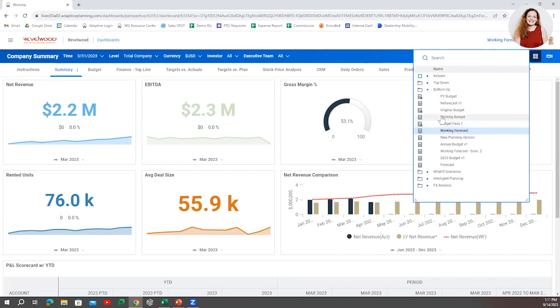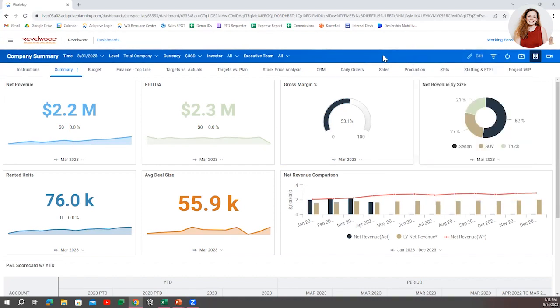You'll notice a couple of these have a lock icon in the bottom as well. That just means it is a locked budget or a locked version, so that individuals can't go in and make changes to the data in those versions, but they are able to copy them over into a reforecast, go in and look at the data or pull it into reports. So just a nice way to make sure you always have that base approved budget to refer back to. That's going to be levels and versions.